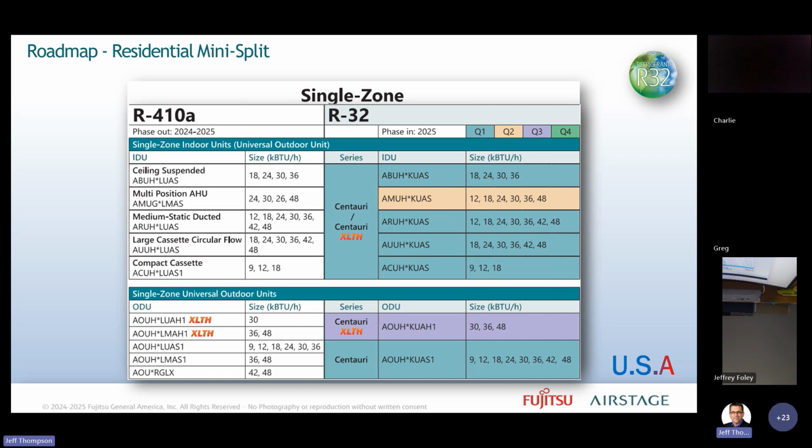Now let's take a look at the Centauri. This is the one-to-one non-wall mount units, and again, most of it is in Q1 or Q2, with that greenish color for the Centauri, with the exception of the multi-position air handlers. They're likely going to be pushed into Q2, and you can see there 12,000 BTUs through 4-ton or 48,000 BTUs. The only other thing will be the Centauri XLTH, likely 2.5 through 4-ton, which will be introduced in Q3.